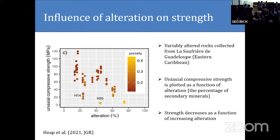And on the x-axis here, we have alteration. That's defined here by me as just the percentage of secondary minerals in the rock. All the rocks went through X-ray diffraction, and everything that shouldn't be there was classed as an alteration mineral, and it's simply the ratio of primary to secondary minerals.